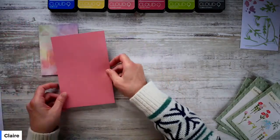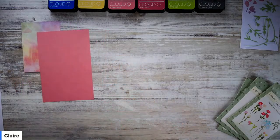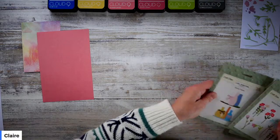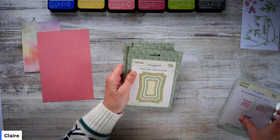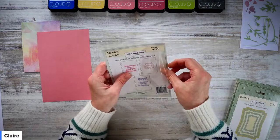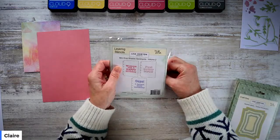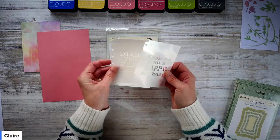So I'm going to, and you can see this colour matches up lovely with those layers. I'm going to use that with the twisted rectangles in a moment. So I'm going to stencil first, and I'm going to use the wishing you a happy birthday. So these lovely cute little stencils.